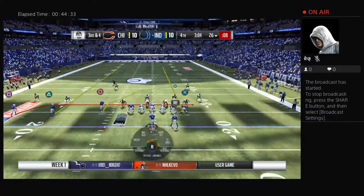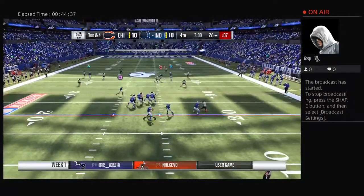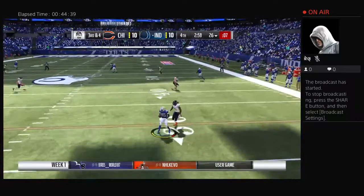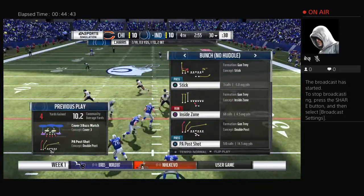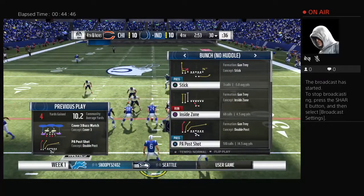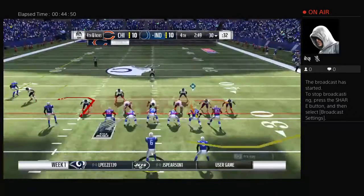Detroit! Detroit! Back to throw. Harris. Going right side here, and that's complete. And he'll be brought down right at the 30 here. They get only 4 that time as that leads us to a 4th down.